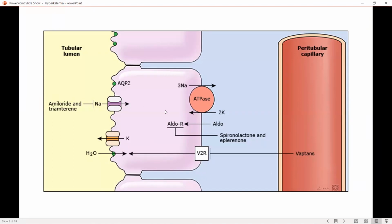You can see this is the sodium channel. This is the principal cell, in the middle. This is the tubular lumen. This is the interstitial space toward the kidney. We call it the ENaC channel, epithelial sodium channel. You can also see the sodium potassium ATPase, 3 sodium out of the cell, 2 potassium in. Here is aldosterone, the famous guy.